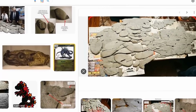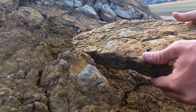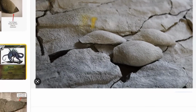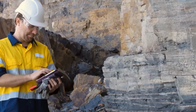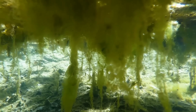Now, speaking of fossils, take a look at this giant one. Its informal name is Godzillius. It was discovered in 2011 by an amateur paleontologist. This is a scientist who studies the history of life on Earth by analyzing fossil records. Anyway, back to Godzillius. It's almost 7 feet in length and 9 feet tall if you were to measure it upright. This fossil is 450 million years old, coming from the time when Cincinnati was underwater. It might be a fossilized algae mat, but some scientists have different opinions.